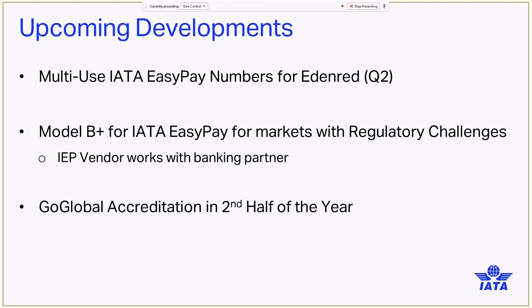This will give agents the choice of either a single-use number, or a number that they can enter on multiple bookings. The value there is that if they use a multi-use number, they don't have to re-log into the IATA EasyPay portal and generate a new number per transaction. One piece of feedback we had received was that having to generate a new number without an automated integration was quite cumbersome, so this multi-use number should make it a better solution for travel agents.